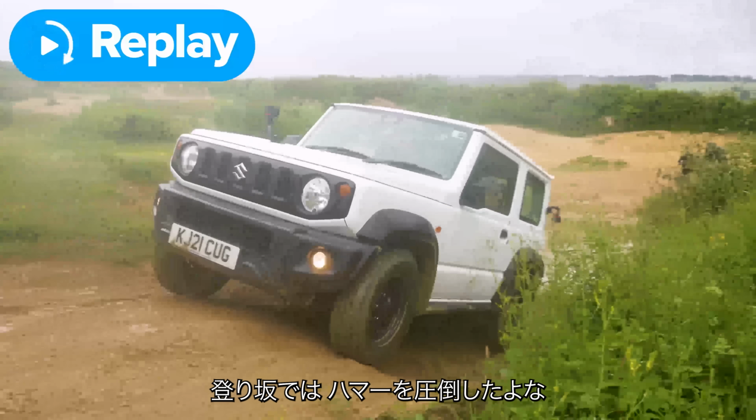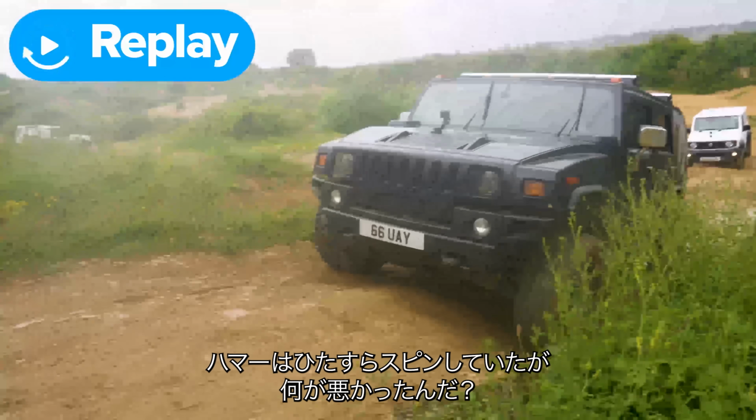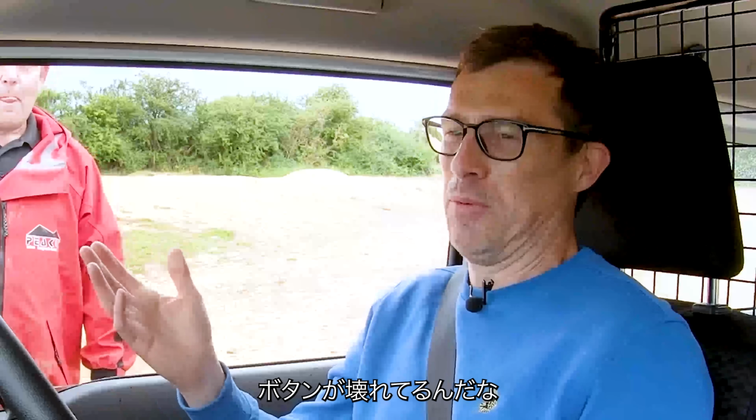Right, Darren, going up the hill, this absolutely destroyed that Hummer, didn't it? Outstanding going up the hill. The Hummer was spinning away its power. What was wrong with the Hummer? It wasn't working correctly. So central diff just not working? Yeah, it wasn't switched on, because the buttons don't work.